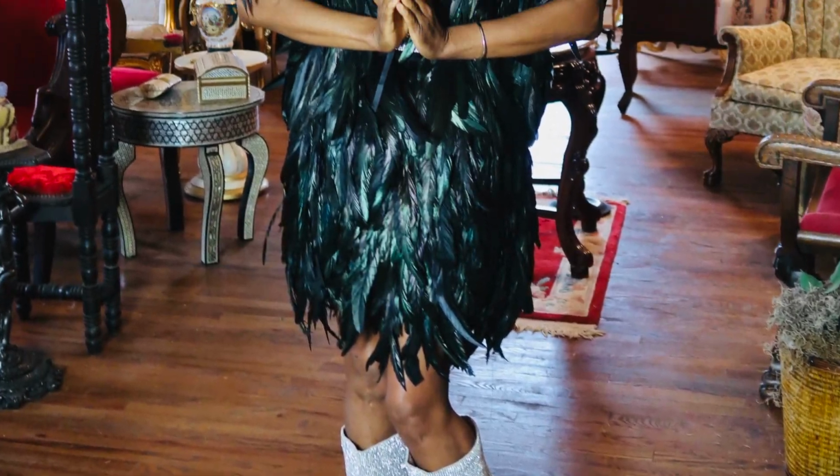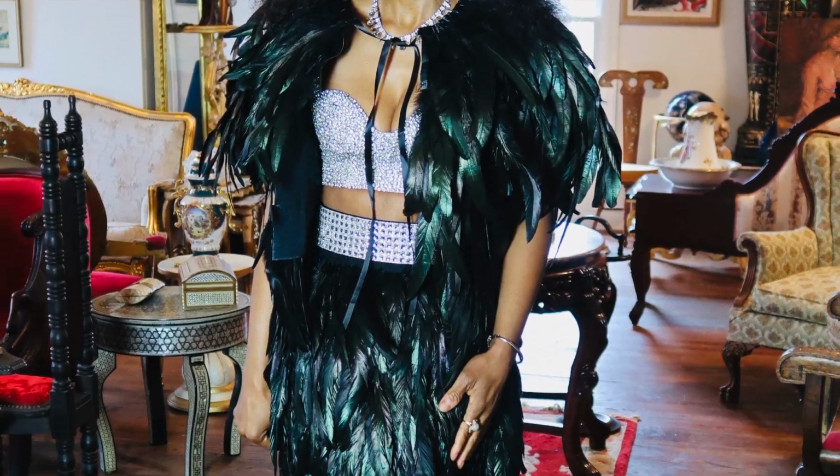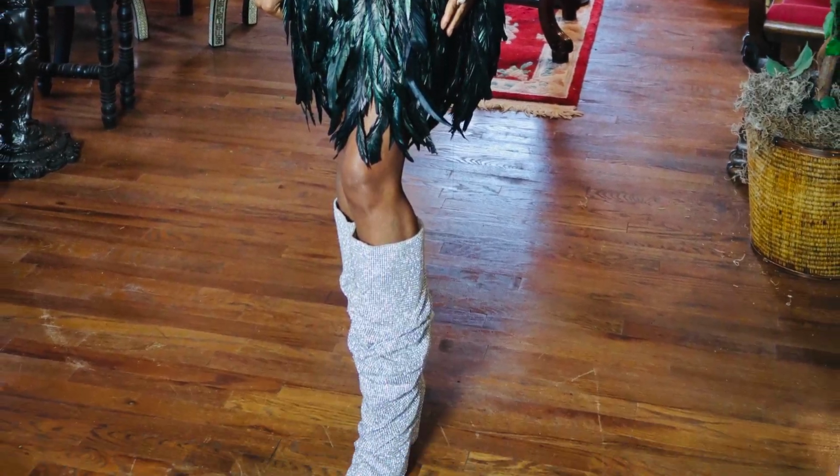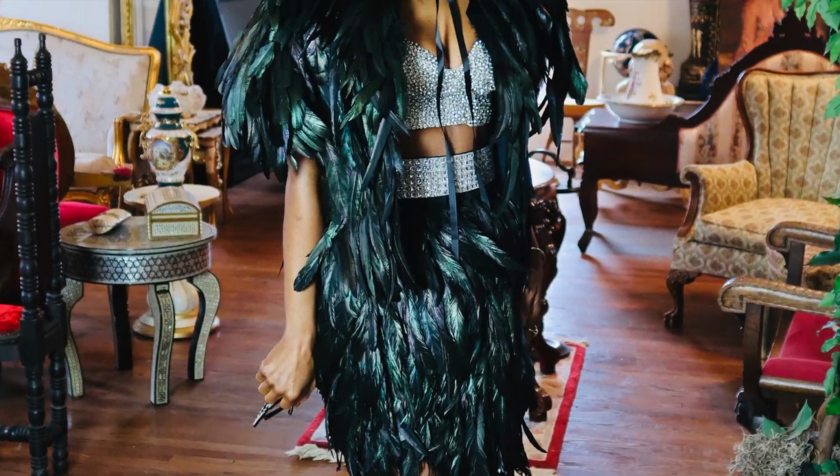And can we take a moment and appreciate the rhinestone sunglasses as well as the rhinestone belt and boots? Ooh la la, my kind of style. So this is my first look for fall Moschino.